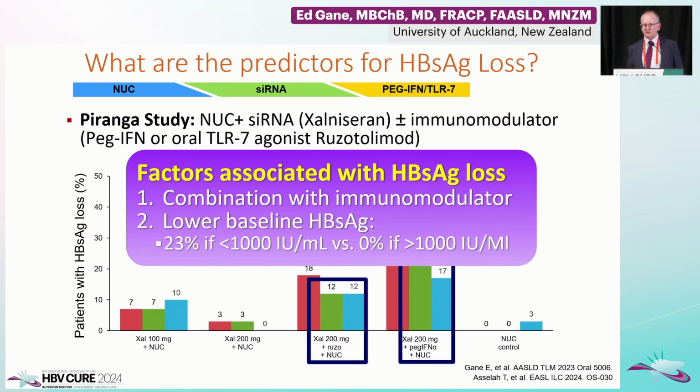As we saw in the previous study, you need an immunomodulator if you're using an siRNA and a nuke. Again, lower baseline surface antigen, as in the previous studies, and they used a cutoff of 1,000. If you had a baseline surface antigen of more than 1,000, no patients achieved functional cure, whilst almost a quarter of those with a baseline surface antigen of less than 1,000 went on to achieve functional cure.